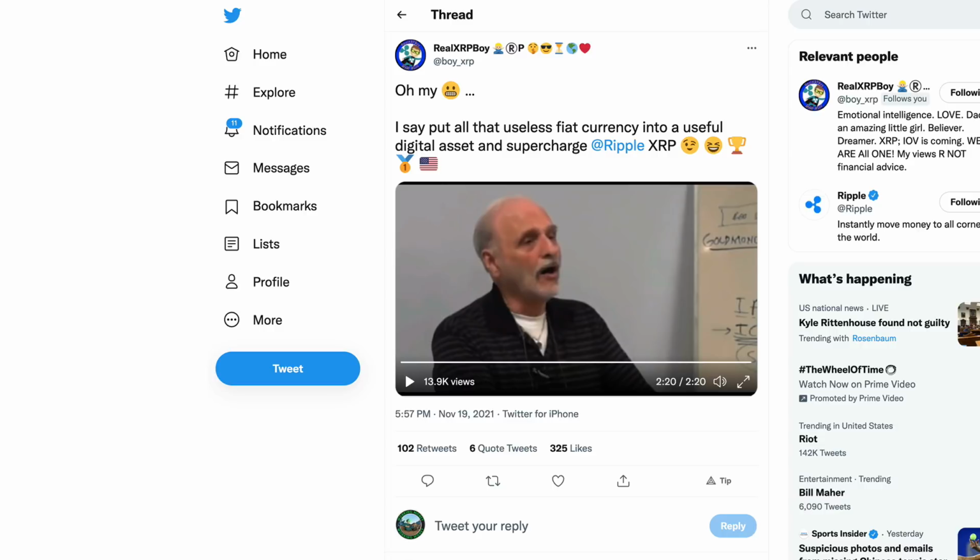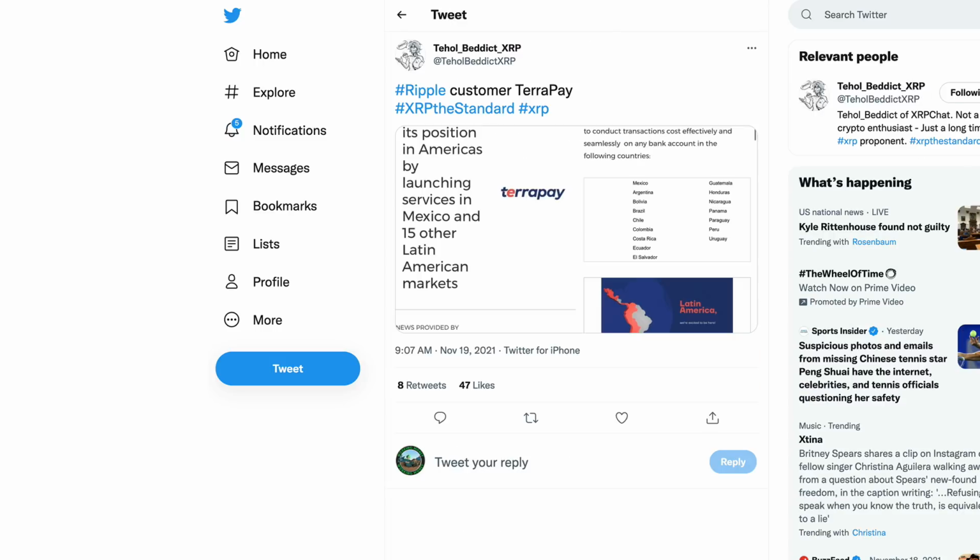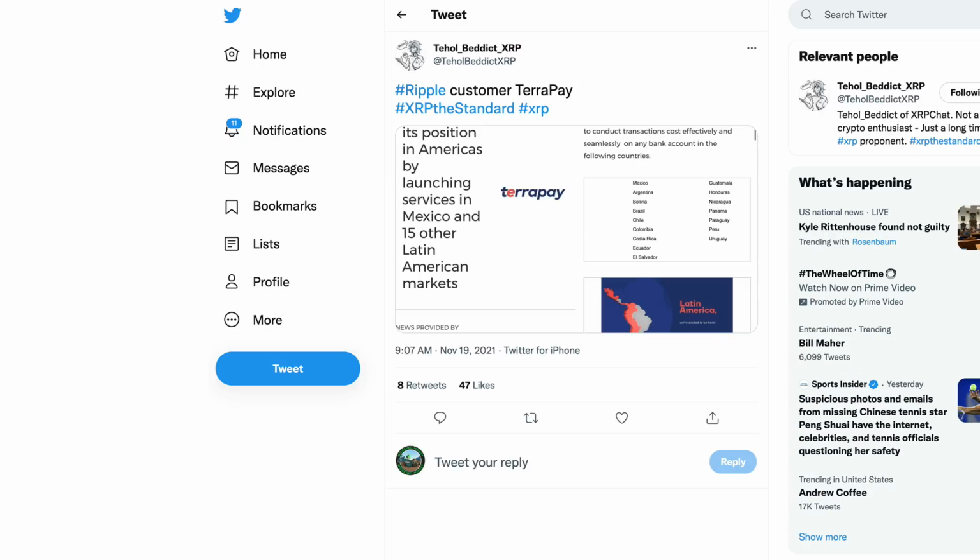There are so many moving parts to this. And so, this is just another piece of the puzzle. Wanted to thank Real XRP Boy for pointing that out. Wanted to bring this up, guys, from T-Hole Benedict XRP. This has to do with Ripple customer TerraPay.